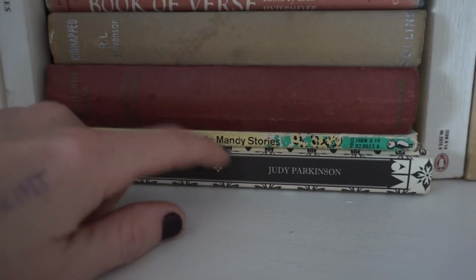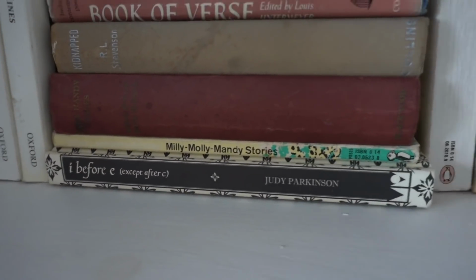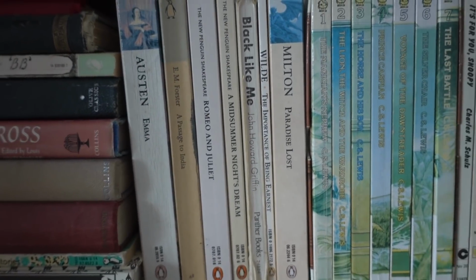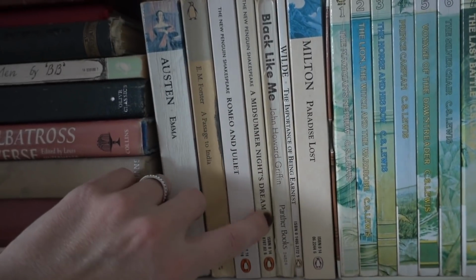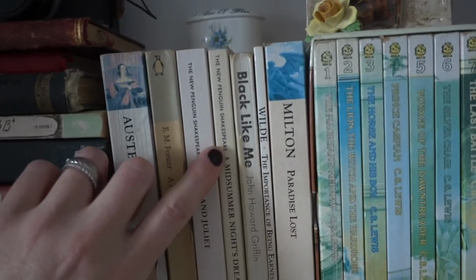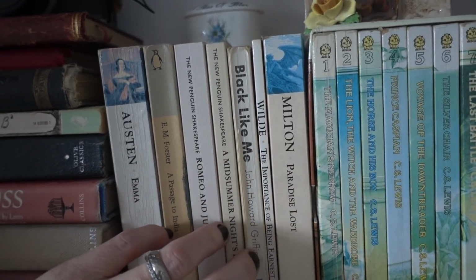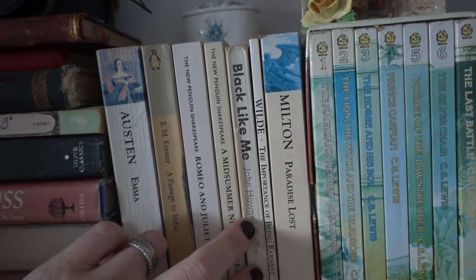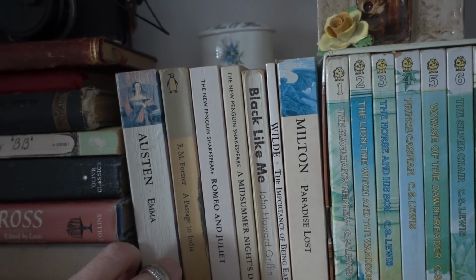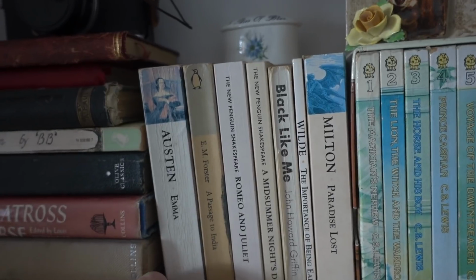Millie Molly Mandy stories I used to love. And then there's another sort of book about English grammar and stuff. Emma, Passage to India, Romeo and Juliet. These are all mine. Midsummer Night's Dream is my favourite one of Shakespeare's plays. Black Like Me is a really interesting book. I don't know if this is still required reading anywhere. This was required reading as part of my mum's sociology degree, and I read it when I was very young, probably younger than Lilia. And yeah, I don't know if it's a controversial book or not.